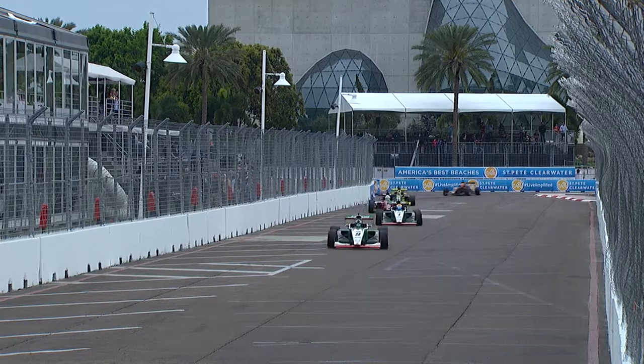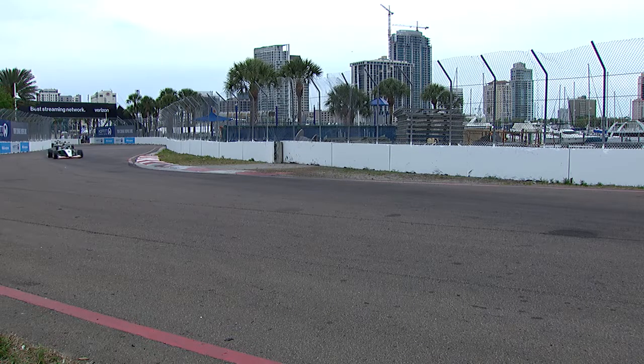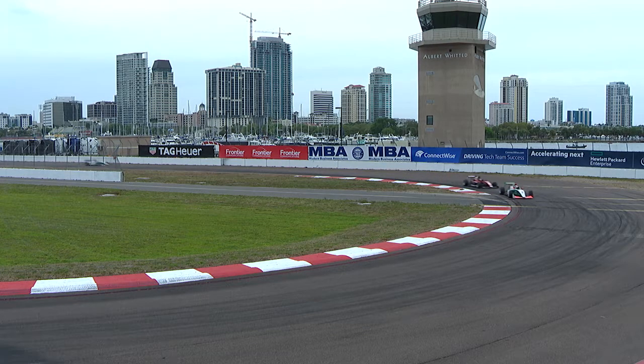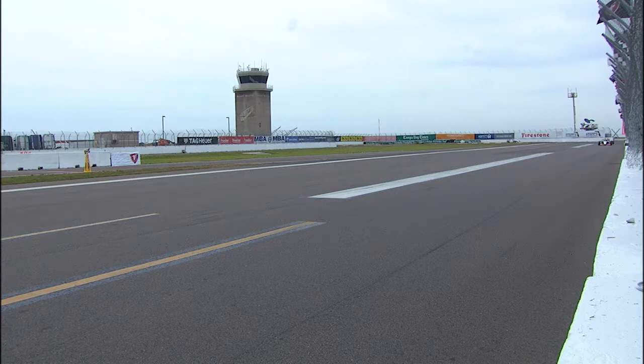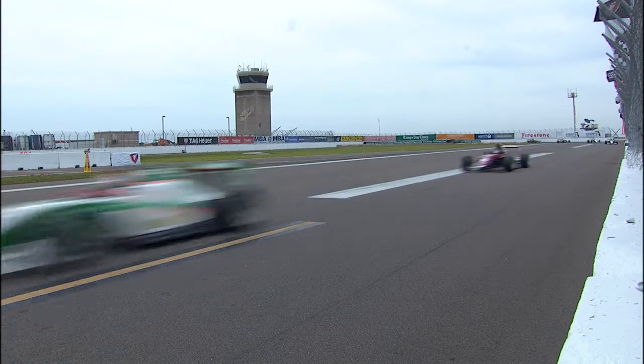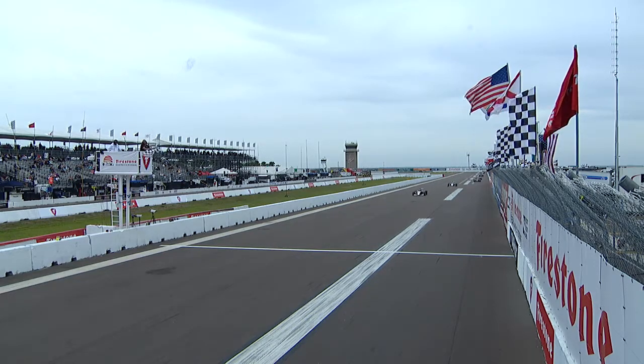This is the final lap. White flag was given by Paul Blevin last time by. They'll come up here to turn 13 and 14. Renus VK trying to win here. Look at Thompson. Look how close he is, coming out of the final corner. Are we going to get a drag race? We are not. The winner of the first race at Pro Mazda for 2018, Renus VK.